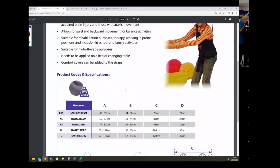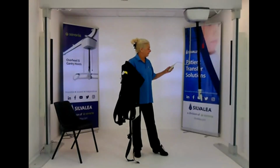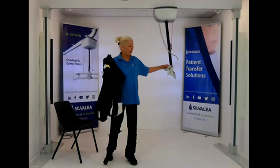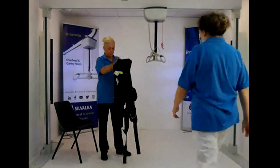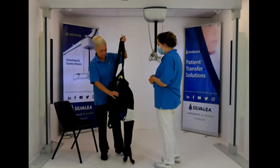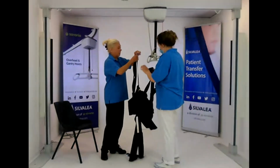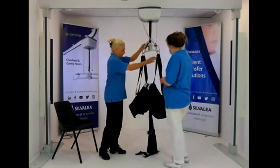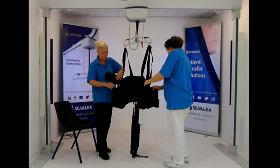But I've got one here, and I'm going to do my best to put it on Laura, just to give you a better idea. And as I said, you need to apply it on a changing table or bed. But if I hook it up, Laura, can you just give me a hand? Just to start it off, we're going to improvise, I'm going to hook it up onto the voice just so that we can see it a bit more clearly. Unfortunately, it is black.